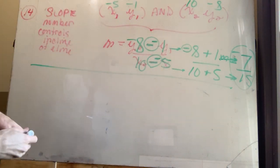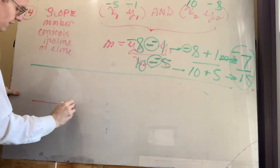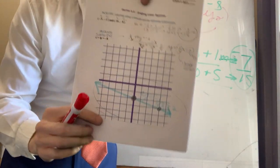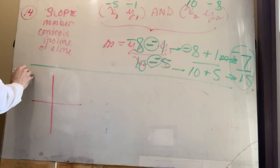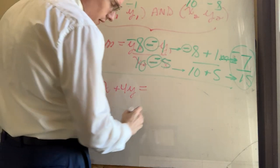Alright, next one. Next one is a graph. Dubious about pulling this out, but yeah, I'll do it really quick. If you have graph paper, on the test, I drew a graph for you. And this is what you're working with, right? X plus 4y equals negative 8.